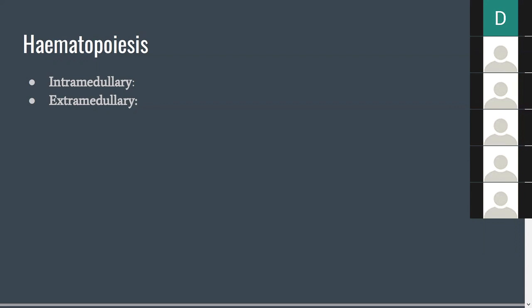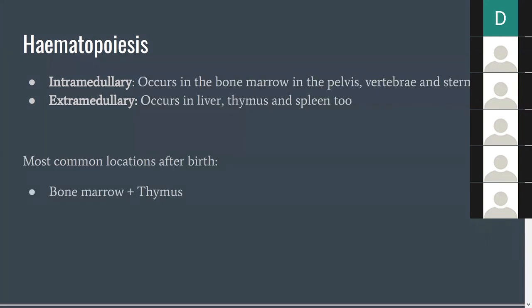Where does extramedullary usually occur? Don't say outside the bones. Come on, someone yell out. Spleen, good. So spleen plus, I guess, a few other places.